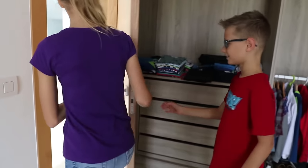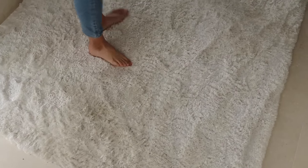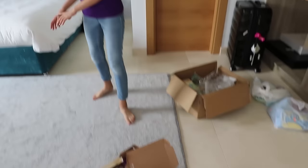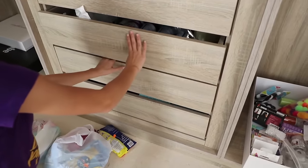Really? Yes. Now we're going to the room right next to it, which is the guest room and storage room. So right here is one of my favorite rooms because of the carpet. The carpet is so cozy and fuzzy and it's like the best carpet in the house. But here, it's a little bit of a mess because we have glitters, slime supplies and stuff. And more glitters in here.